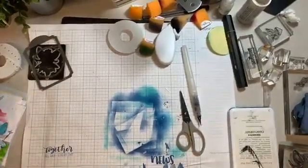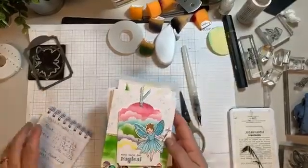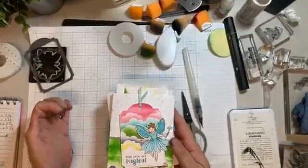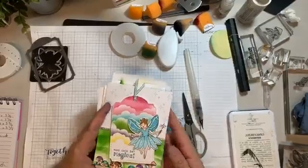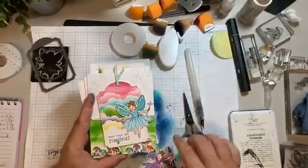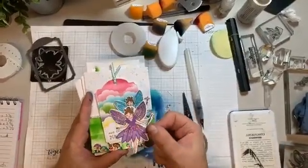So 3 cards in an hour. Wow. So this one is awesome. I'm not going to put you through the drama or the pain of watching me colour in another fairy. But, oh, you know what? I forgot to do that other one. I forgot to stamp the little tip on the wand. But anyway, I've got this fairy here that I've pre-coloured in already.